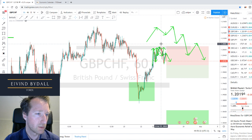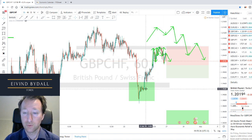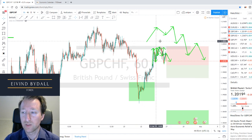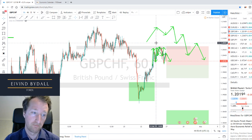Oh, so much has happened since I last saw it. Okay, so yes, it is a reversal pattern. Yes, it's bearish. And yes, have your stop loss up here at 120.80. And we're off to the races.